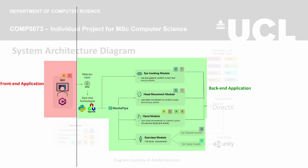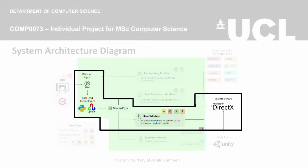The front-end application is a C#/WPF application, and essentially what that is just a front-end GUI where users can select the module they want to run, as well as the use case, and change some settings before starting that backend application. The backend application itself is where all the heavy lifting is done. So it's written in Python. It takes a webcam input and it feeds in the frames of that via OpenCV into various different machine learning models for landmark recognition. And the models we use differ depending on the module you're using. For example, in the hands module, we are using Google's MediaPipe. So then there'll be some processing within that model, and then we take the outputs from that, and via MotionInput, we transform them into events that we feed into the Windows event queue.